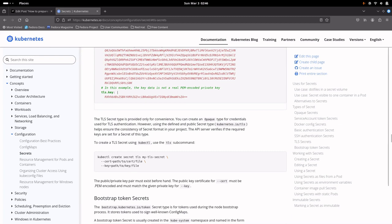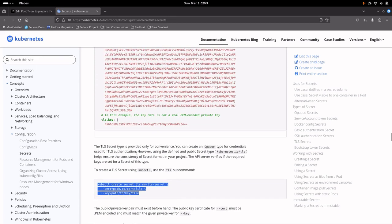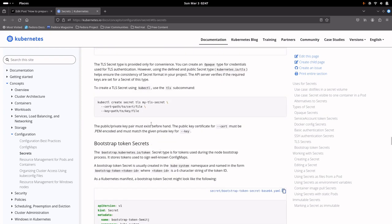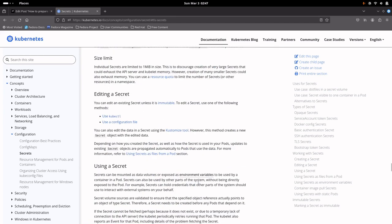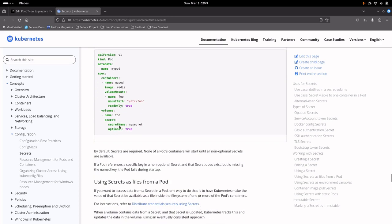And coming to the exams, you should be able to use these imperative commands in order to create your secrets, rather than trying to create this YAML definition file, because this is going to take you a lot more time than running these imperative commands. So you should be comfortable enough to work on creating your secrets using the imperative commands. So this is something about secrets.